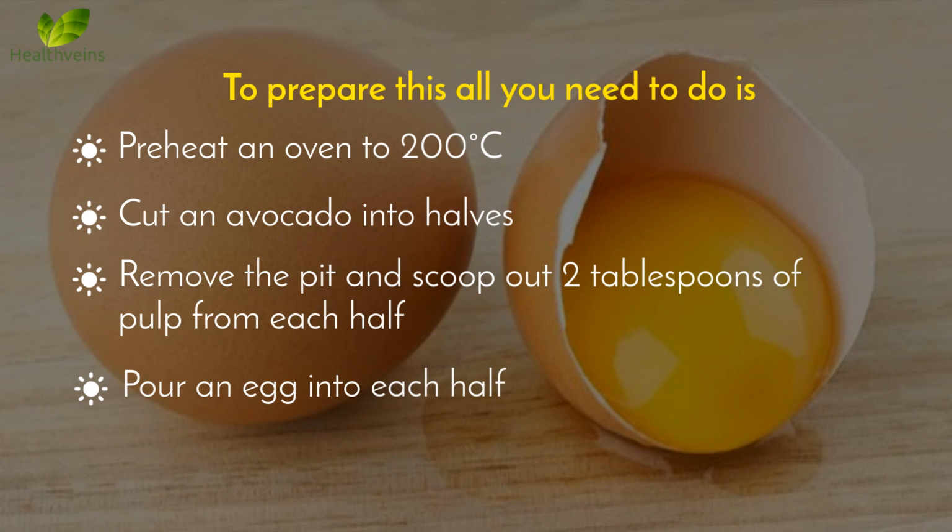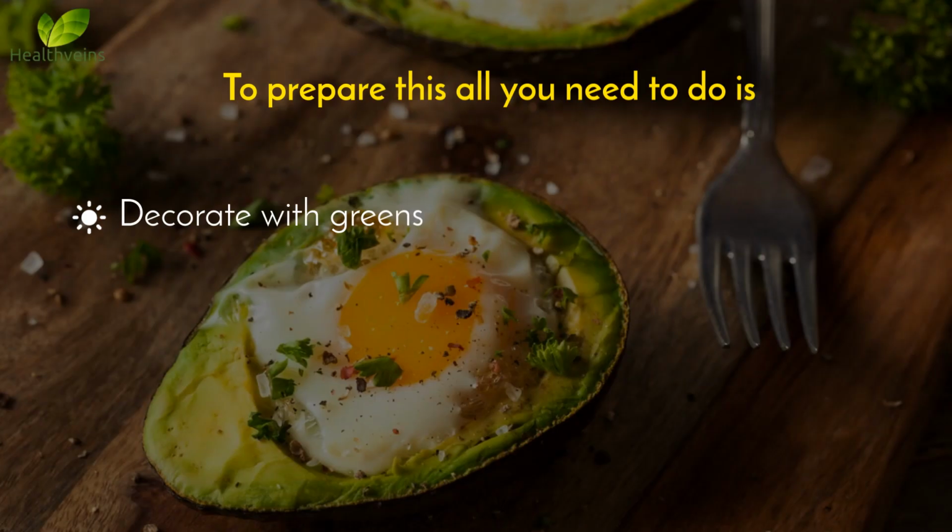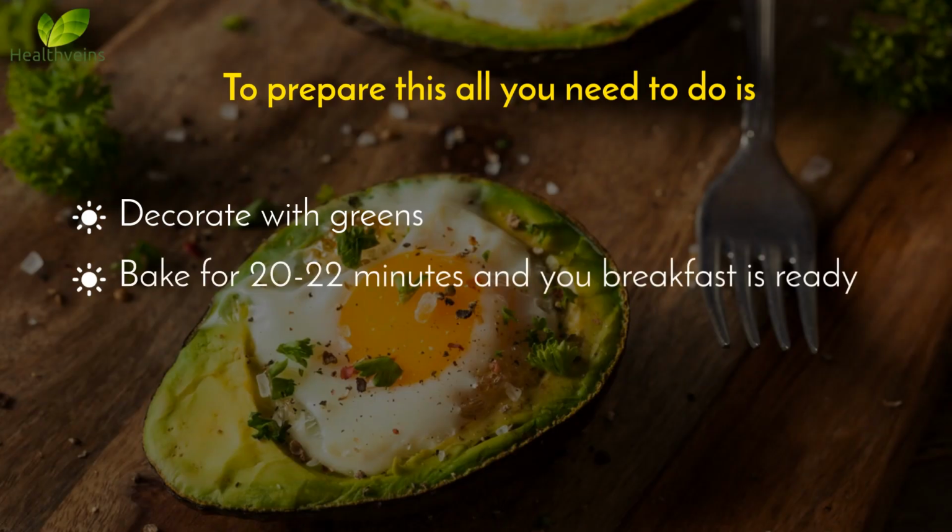Pour an egg into each half. Add tomatoes, salt and pepper according to your taste. Decorate with greens. Bake for 20 to 22 minutes, and your breakfast is ready.